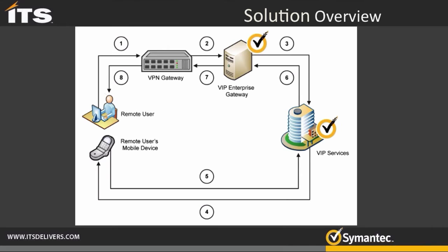So here's just an overview of the solution. When the user VPNs into your environment, what it will do is take those first credentials that they entered, for example, their user ID and password. The authentication will be sent to the enterprise gateway server, and that is where it will validate those user credentials against your user store, which syncs with your Active Directory if that's the route you wanted to take, which we can get into a little bit later if people have more questions on that.